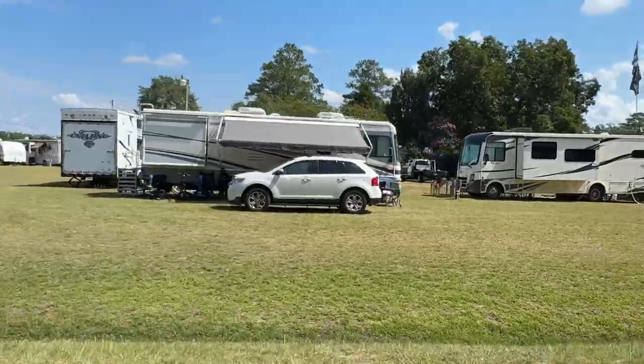But before we head over there, I want to show you something else that's at the Darlington Raceway, which is the Darlington Raceway Museum. And we paid $5 to get into the museum over the weekend, and so I want to take you in there and show you what that's all about. And then after that, we're gonna head over to the track.